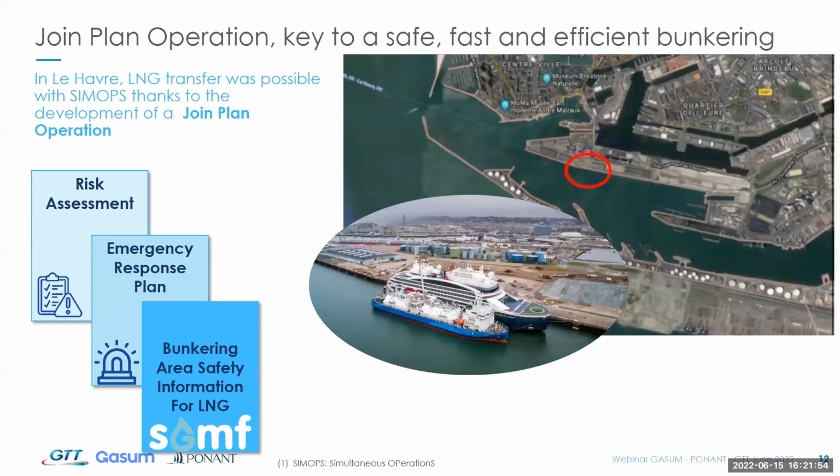And the only thing that might have almost challenged that operation was nothing that was linked neither to the port nor to GASUM or PONANT, but it was, I would say, a typically French event where the fishermen of the port were blocking the port for some hours for some protests. But fortunately, we sneaked in the port early enough to perform the operation, and when we had to leave, the port was free again.